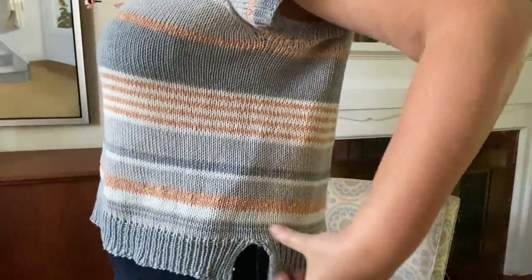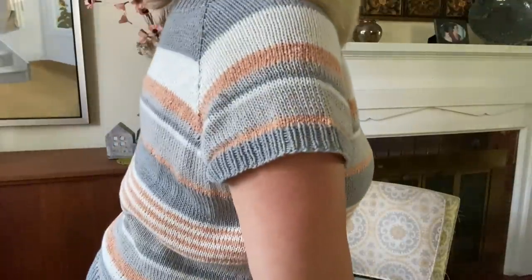I decided to do a split hem. This summer seems to be about split hems. Yeah, and it's really nice. Lovely pattern, lovely yarns. I really, really do like this cotton cashmere yarn by Katya. Really very, very much. And I could see myself knitting with it yet again in the future.